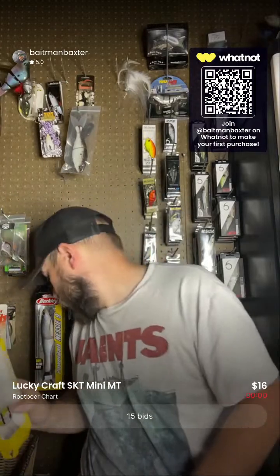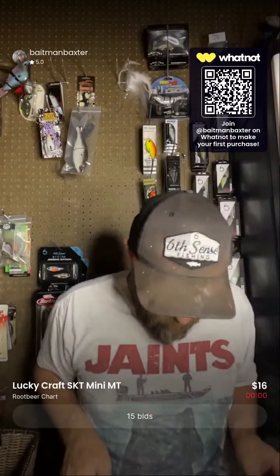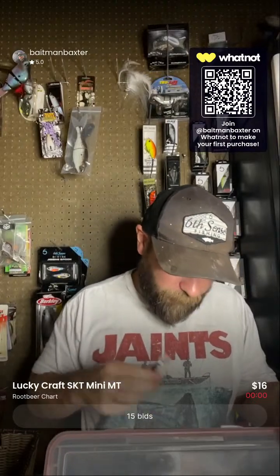I don't know where my coal shad went. It looks like it fell out. All right. What do we got here? Ooh, this is a beautiful bait.